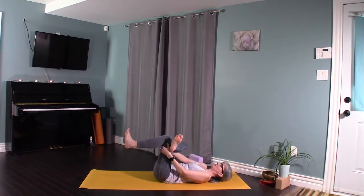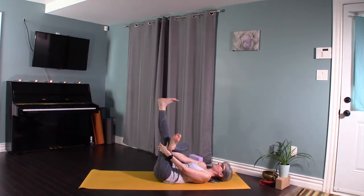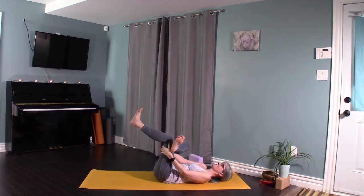If you're looking to add a little bit of extra hamstring stretch, the left leg could be extended up to the sky. But again, we're taking what we want, leaving the rest behind, keeping the shoulders soft, find some softness in the jaw. And the long exhalations continuing.